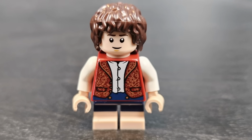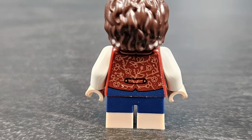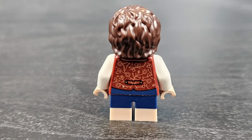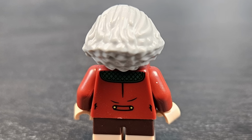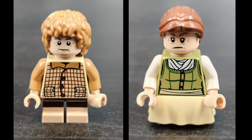Frodo's new face printing is very accurate. His copper filigree is beautifully done, and his dark blue and light flesh dual molded legs are new. Bilbo may not be as ornately dressed, but his dark red and dark green jacket with dark orange vest is a very strong torso.